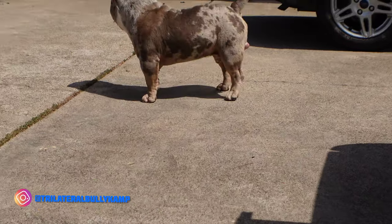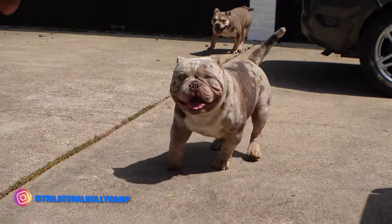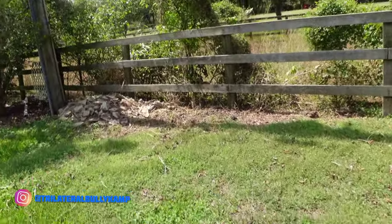Monkey swole. Damn, did she fog the lens up? Damn, hold on, y'all. I'll be right back. Hold on, let me clean that. All right, we back, ladies and gentlemen. Had to clean that lens real quick.